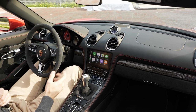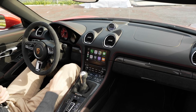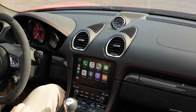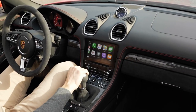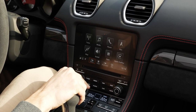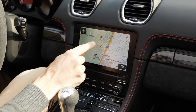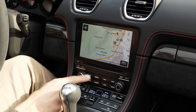So here's the interior, which is still somewhat old school, of course. It's not the newest car, but it does the job, definitely. These vents here have been rearranged with the recent facelift a couple of years ago. The Sport Chrono package also includes this analog clock and the acceleration timer. Then you have this integration of the infotainment system with Apple CarPlay right here, and you can go back to the Porsche menu like this. There's also the GPS right there. The map, you can zoom in and out, and the system does the job actually quite good and easy, still with a lot of real hotkeys.